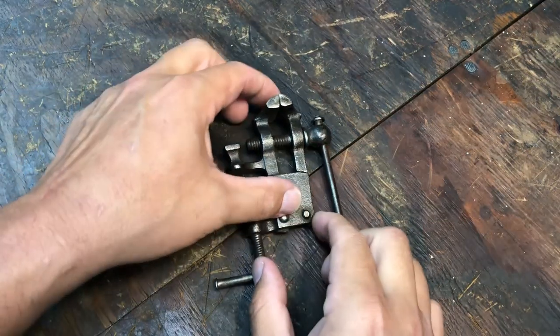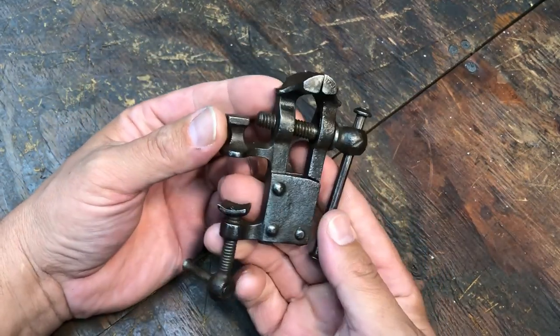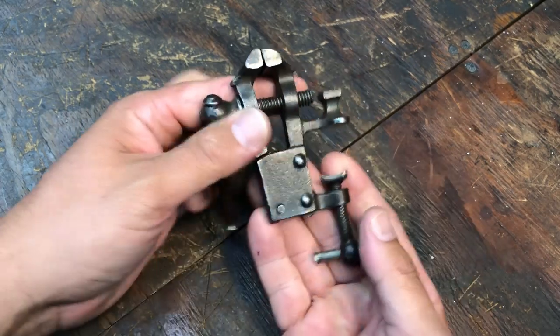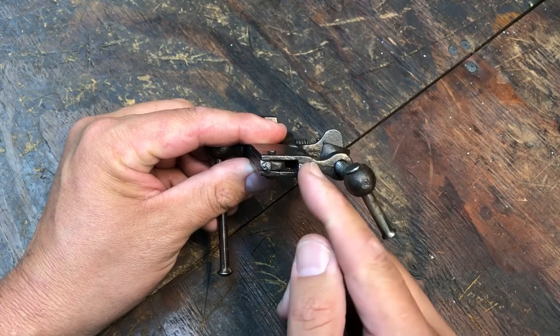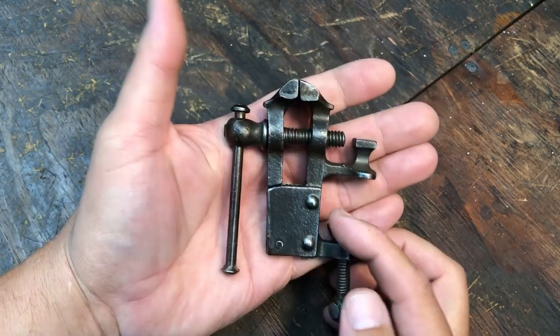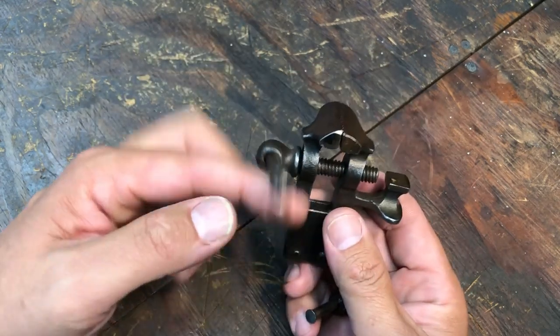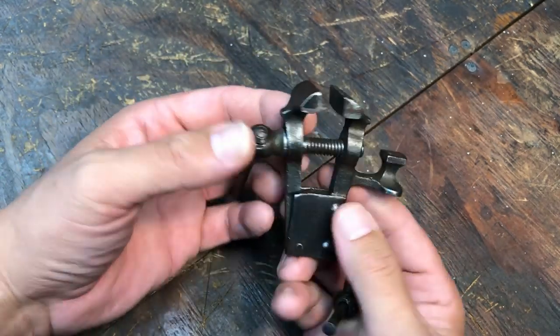Check out this guy right here. This was one of my finds when I was up in Ohio. It looks like a leg vise, although it doesn't have a leg that comes all the way down, but it's a small leg vise that obviously clamps to a workbench there. I think it's very interesting, very cool.